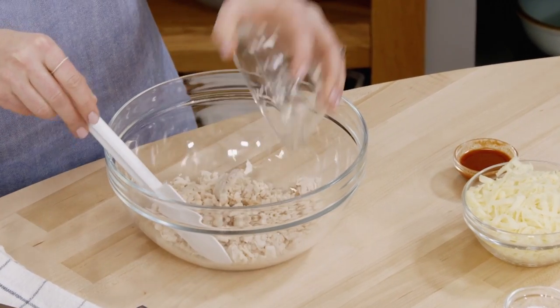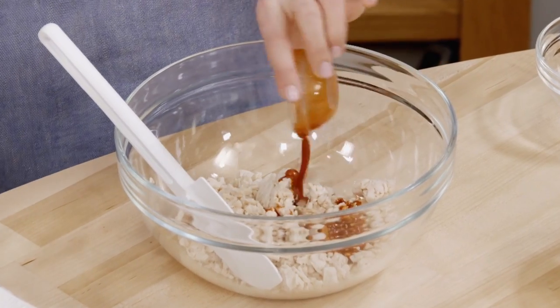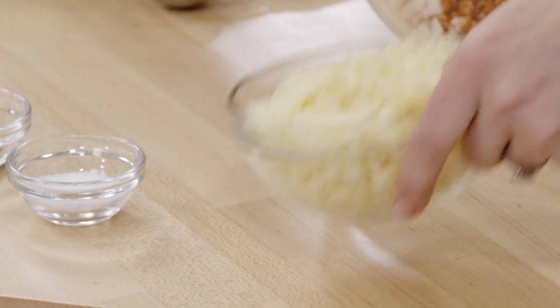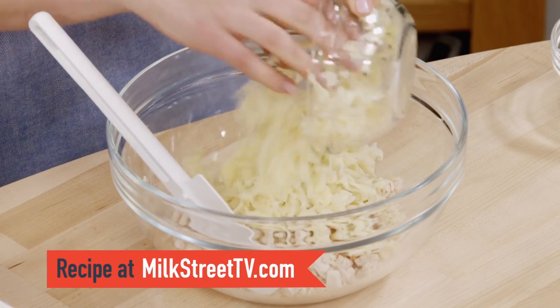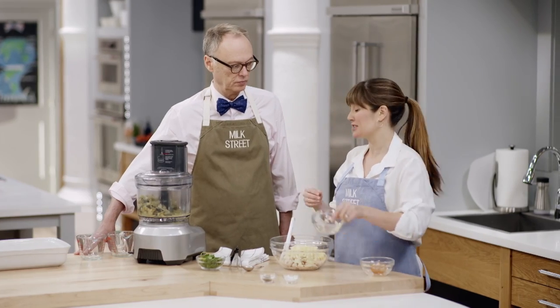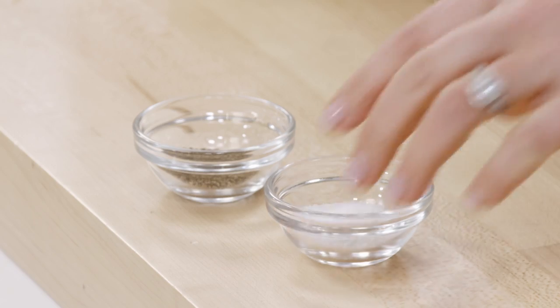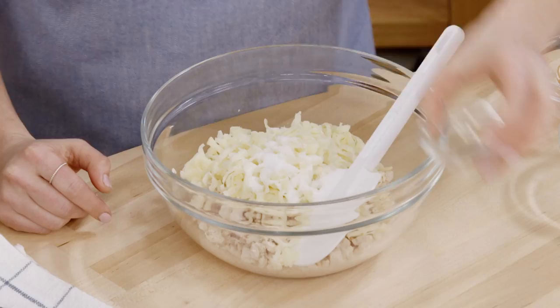So we're just gonna combine this with about 2 tablespoons of hot sauce. Use a little less if it's not your thing. And 6 ounces of shredded mozzarella. And we do use whole milk mozzarella here, Chris. There's not a ton, and these are really kind of lighter, brighter enchiladas, but you really want the richness from that whole milk. All right, and we have 1.5 teaspoons of kosher salt and 1 teaspoon of black pepper.